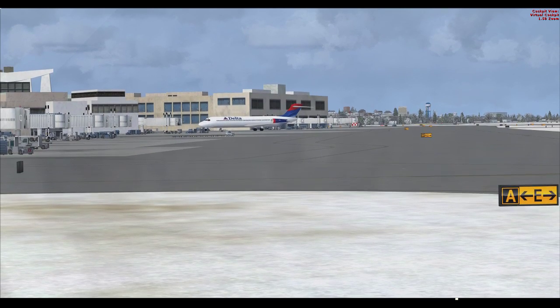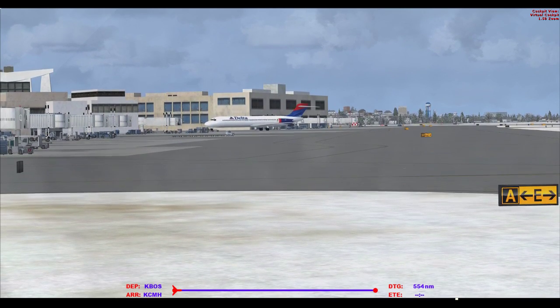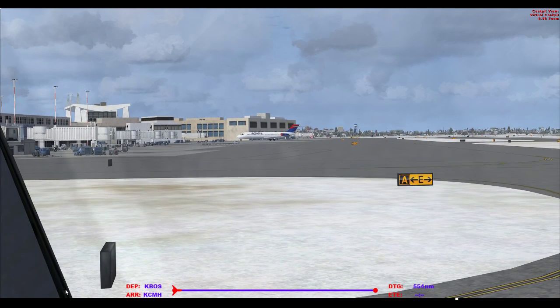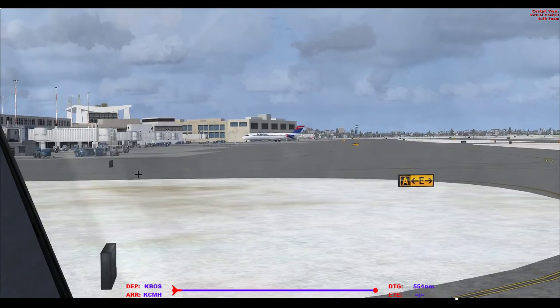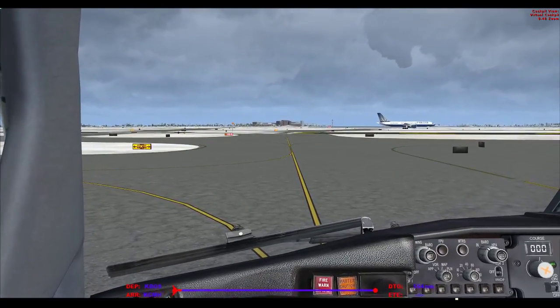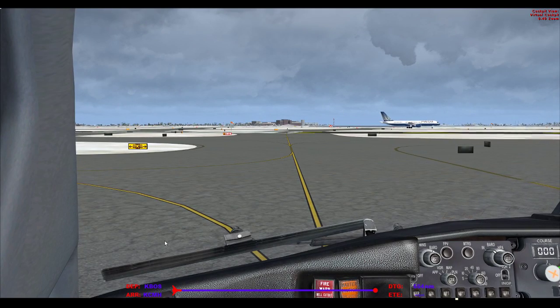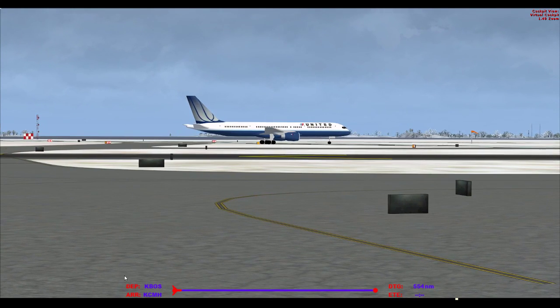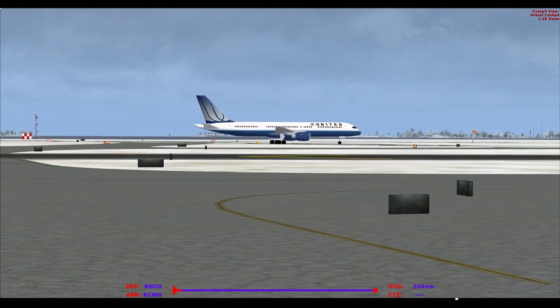And I'm gonna get the progress bar up on the screen so you guys know where we are in the flight. Obviously, we haven't even departed yet. That was probably the, what am I talking about? 757, 757. Probably about to take off here. Alright, let me see what was happening.